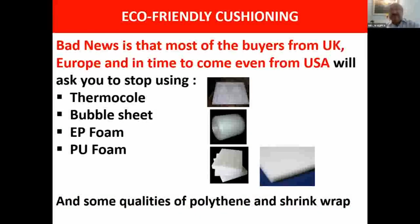And now, friends, we talk of eco-friendly cushioning, which is a very hot topic these days. Thermocol out, bubble sheet out, EP foam out, PU foam out, nobody wants them. Thermocol is extensively used especially in handicrafts, glass items, I know. And one should be prepared, even at a slightly higher price.